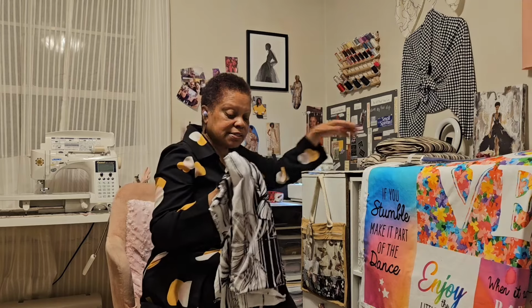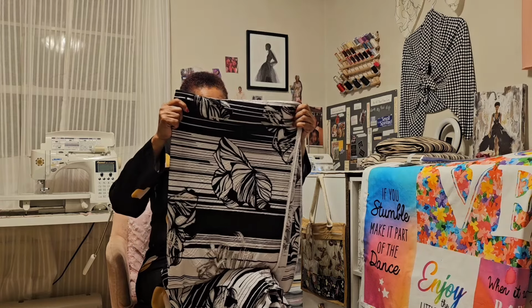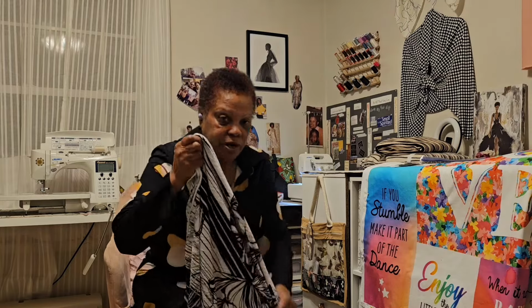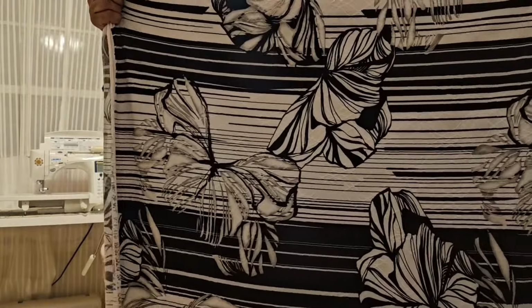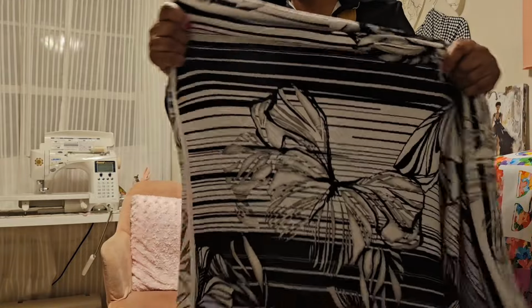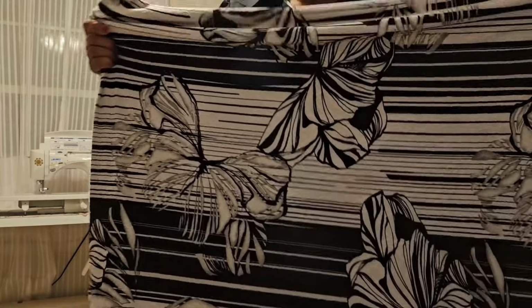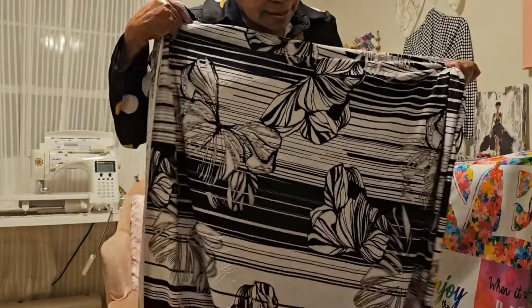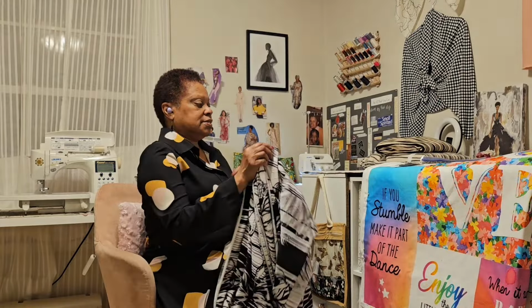But they did have this. It's a knit, and even though it's not just a solid black and white stripe, as you can see, it still has the black and white stripe, but it has some gray flowers in it. But I'm still thinking that this will work. It's really pretty, actually. It has a nice stretch to it, four-way stretch. It's a nice weight, a nice thickness. So I thought it would give me the look I'm going for with the dress.